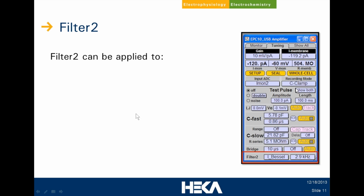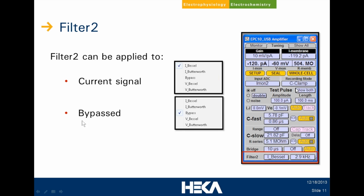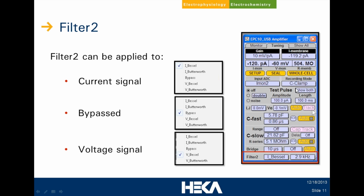Filter 2: something that has changed, actually right before revision T, is the capability to have filter 2 apply to various points in the hardware. So filter 2 can be routed or applied to the current signal, either with a Bessel or a Butterworth response. It could be completely bypassed, or it could be applied to the voltage signal, again with either a Bessel or a Butterworth response. And this is something new in current clamp recordings. Since this is our response, we now have the capability to filter this signal.